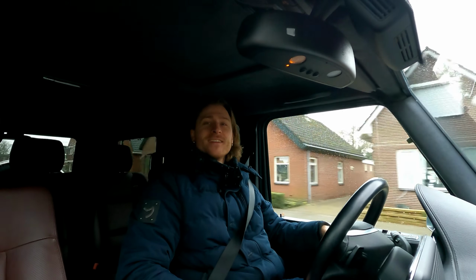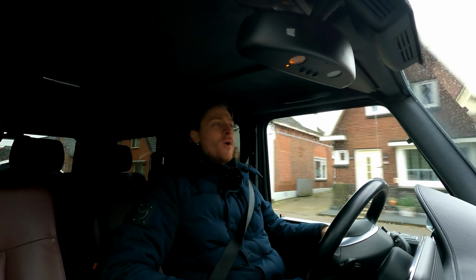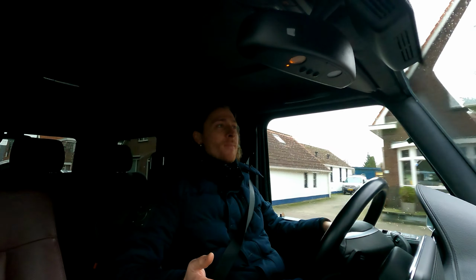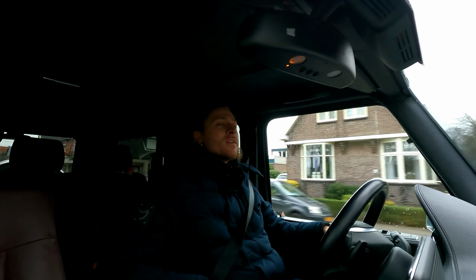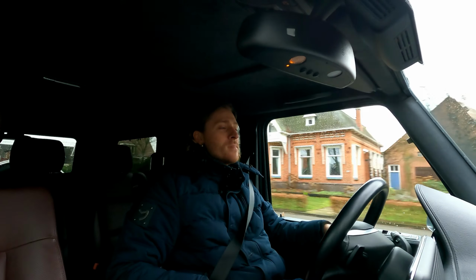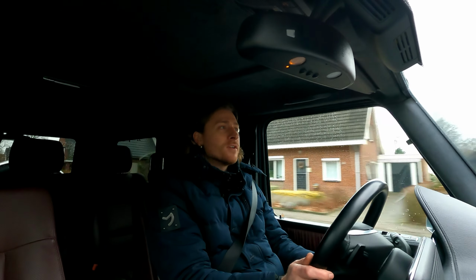That's pretty high. Normally it's just different than everything. If you see this car, it feels smaller than you imagine it is. If you compare it to an ML, it's just much different. The weirdest thing I think of a G-Class is the straight flat window in front of you. It's just different. For the rest, the sound is very good.